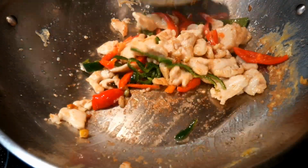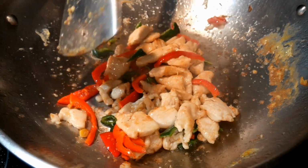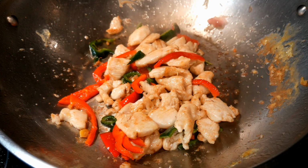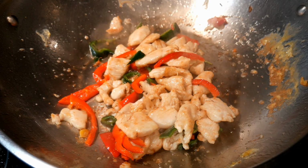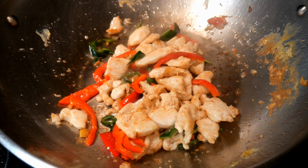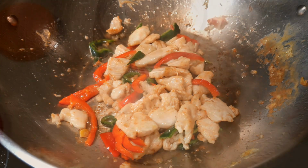And in this case, I want to only slightly cook the pepper. I like the pepper to retain its crispy texture. And okay, now the dish is done. I'm going to set it aside because now I'm going to make the sauce for the dish.